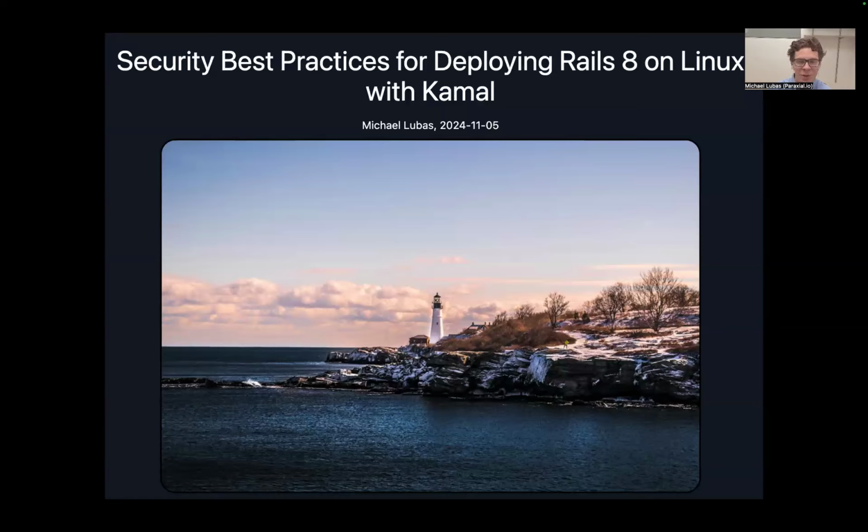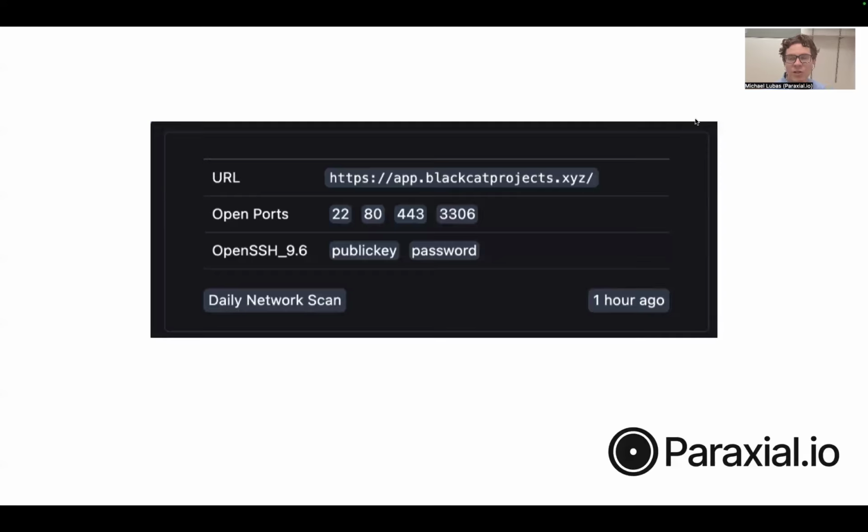You want to avoid that. You can read this whole article on the Paraxial.io blog. You can search for this. This is also a new Paraxial feature called network scanning. So you can see for this instance, 80 and 443, that's good. 22, which is OpenSSH with the password login, I don't like that because you can set a weak password. I know some people will say, oh, technically it's fine, but doing public key only is definitely the most secure way just to avoid that from even happening. And you can see there's also a database port for MySQL exposed here.